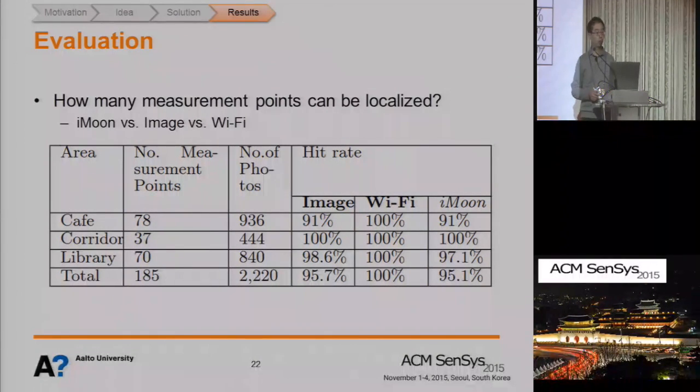Since our iMoon localization is a combination of Wi-Fi fingerprinting and image-based localization, we make a comparison between iMoon, the simple image-based localization, and the Wi-Fi fingerprinting localization. The first metric is how many measurement points can be localized. We define this as hit rate.